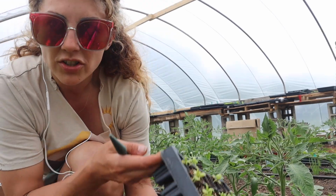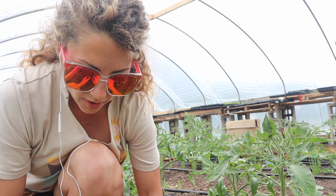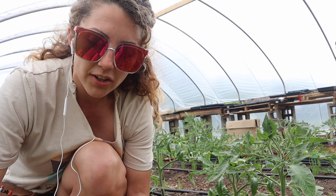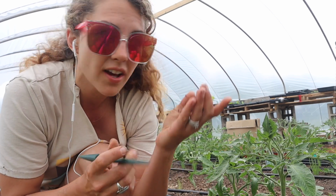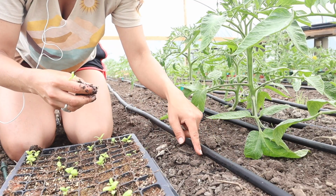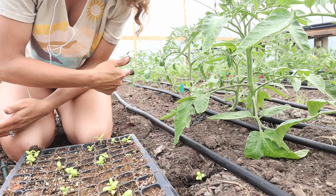So I'm just going to pop out these plugs. When your starts are a little bit more mature, you can gently tug. They tell you not to, but I do it all the time. Pull the whole plug out if it's got a good root system, but since these are so small, you kind of have to push the plug out or else you'll rip it off. But I'm just gonna plant this whole thing. I'm just going to put it right on the edge of the bed next to the drip tape, and that's it. I'm just gonna work my way down this row.